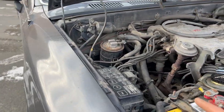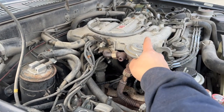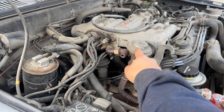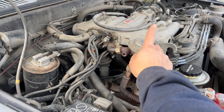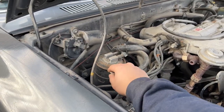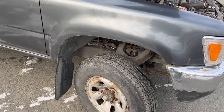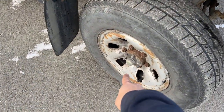I ordered the EGR delete kit. You guys know me, I love doing the EGR delete. I always delete the EGR on all my vehicles. So I got the kit on order right away, and we'll delete the EGR system, all these vacuum lines, and the charcoal canister. I made videos all about that, so if you want to look into that, you can check those out.